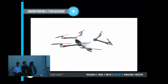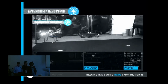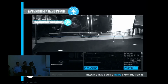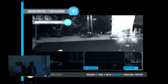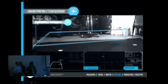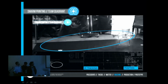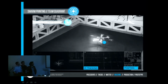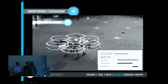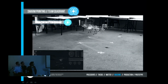And we performed a series of flight paths to test the accuracy of the quadcopter, such as flying in a straight line and getting its position into the computer, flying in an L shape, and simulating these behaviors, flying in a circle. This one is creating a polygon, holding position. And this one is doing point search.